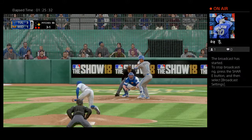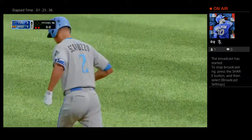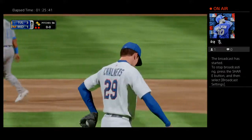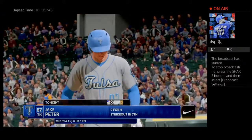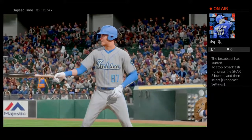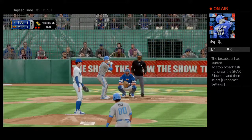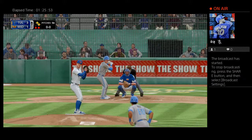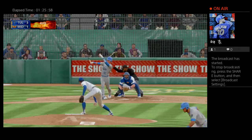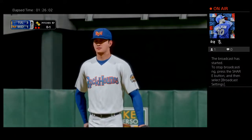The 3-1 pitch. Inside with the fastball, and he works the base on balls. Now batting, number 87. Stepping in, number 87, looking to change his fortunes here. 0 for 4 with 2 strikeouts so far in the game. Trying to keep the deficit right where it is. The pitch. Starts him with a good rising fastball there for strike 1.